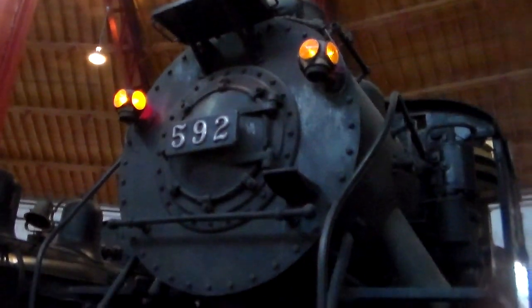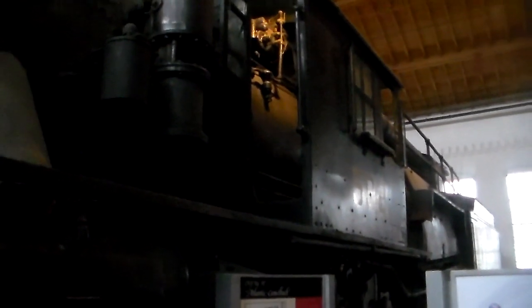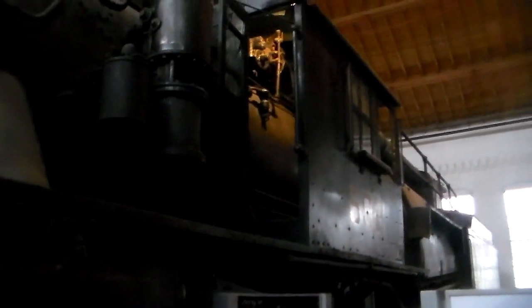This here is Central of New Jersey Camelback locomotive number 592. This is a unique design used by a lot of anthracite hauling railroads. You can see here, where the locomotive engineer would sit is astride the boiler, right in the middle of the locomotive. However, the fireman would actually stand in the back of the cab over here, so he would control the fire here. The engineer would sit up there on the other side of the locomotive.